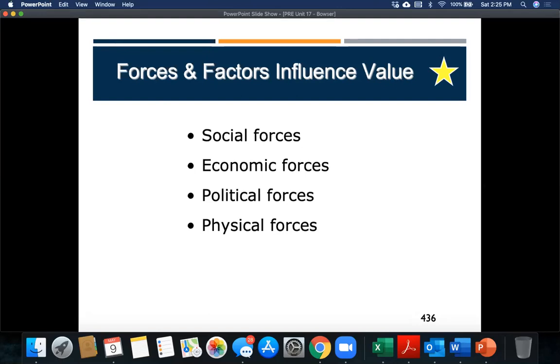Then we have political. Now with political, don't immediately think Democrat and Republican, okay? Think about zoning, building codes, tax structures, environmental legislation. Those are all political forces. And then finally, physical forces: location, location, location. Topography is another one. The climate is another one. How close is it to jobs? How close is it to public transportation? So that's proximity, not jobs available, because that's economic, but how close it is to the jobs or public transportation. That's physical.